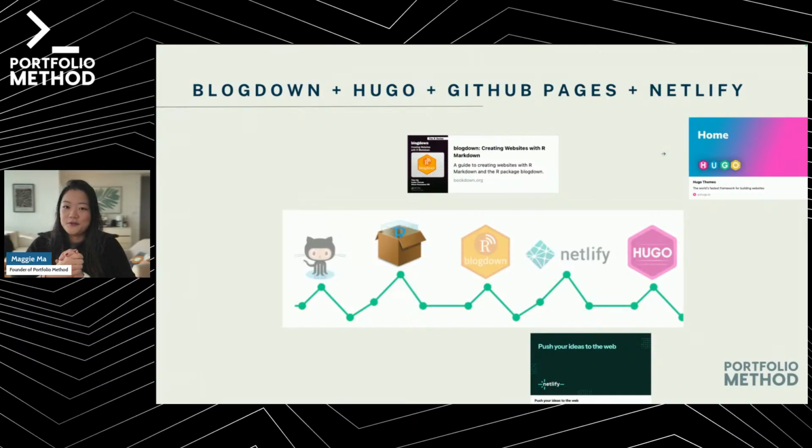And if you are not comfortable with HTML and JavaScript, but still want to use the GitHub and GitHub Pages combination, this is exactly the framework that I follow to build my data science portfolio, which is a bunch of things. It's Blogdown plus Hugo plus GitHub Pages plus Netlify plus RStudio. And I'll go into that in a bit. But this is great if you understand how to code in R, because essentially what R Blogdown is, it's a package that allows you to create static sites with R Markdown language and some of HTML and JavaScript and CSS if you want to customize it further.